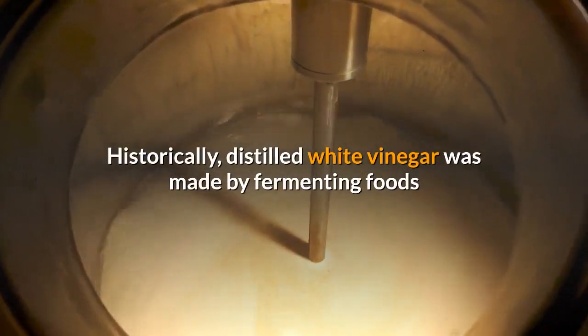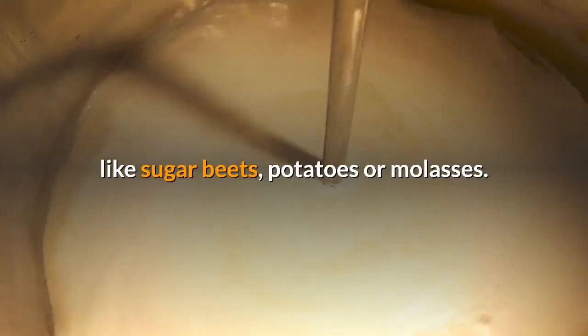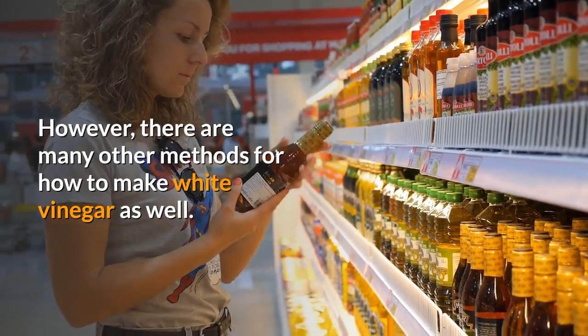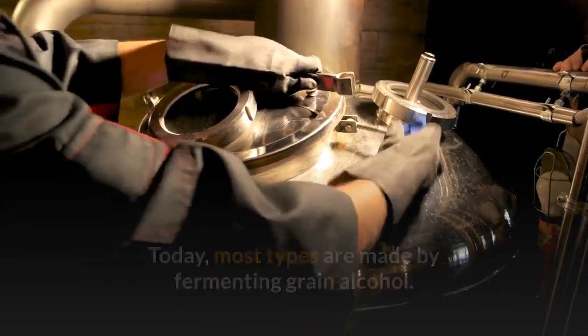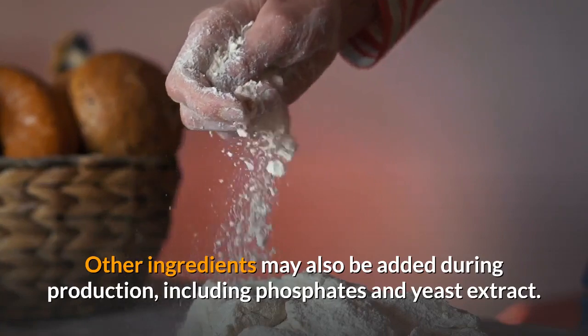So what is white vinegar made from? Historically, distilled white vinegar was made by fermenting foods like sugar beets, potatoes or molasses. However, there are many other methods for how to make white vinegar as well. Today, most types are made by fermenting grain alcohol. Other ingredients may also be added during production, including phosphates and yeast extract.